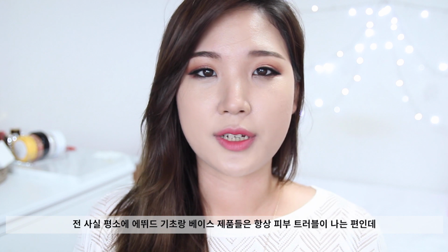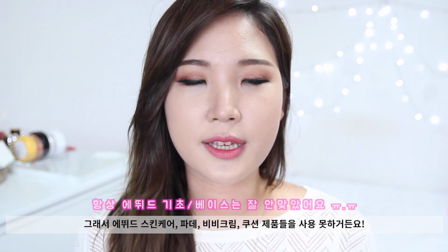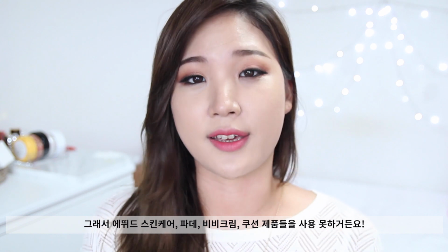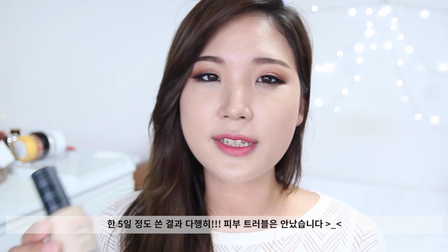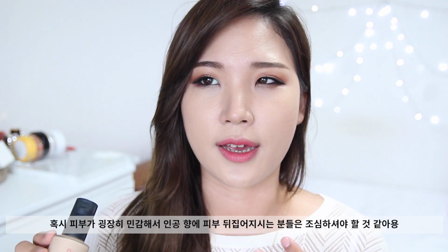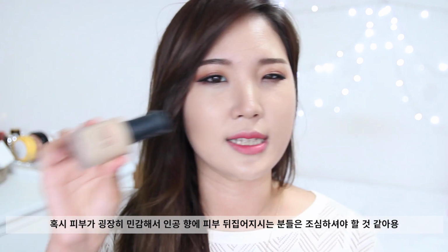I generally have a really bad reaction with Etude House face products, like Etude House skincare and also Etude House foundations, cushions, and BB creams. My skin doesn't like it. So I was very scared and skeptical to try this foundation, but luckily I haven't been breaking out or gotten any irritation from it, so I guess that's the good news. It does have a strong floral scent to it, so if you're sensitive towards artificial scent, you might want to avoid this foundation.